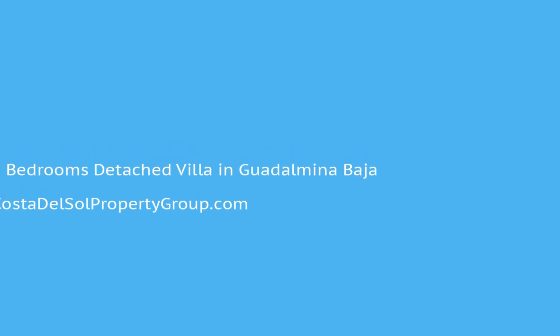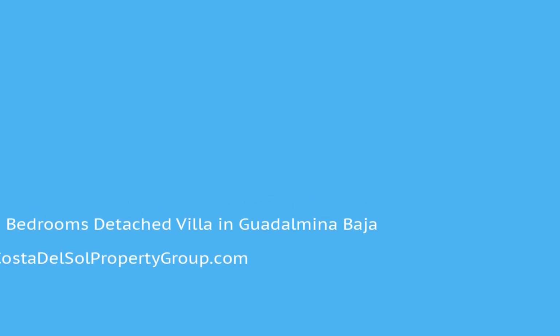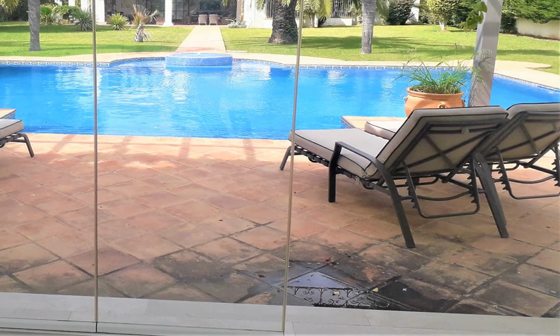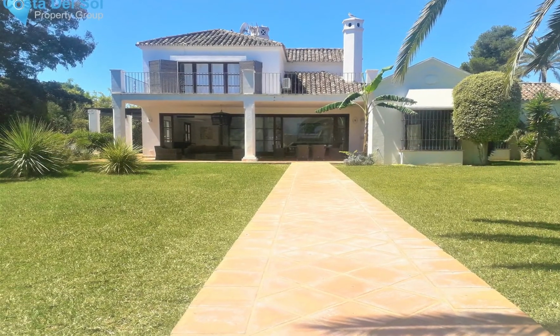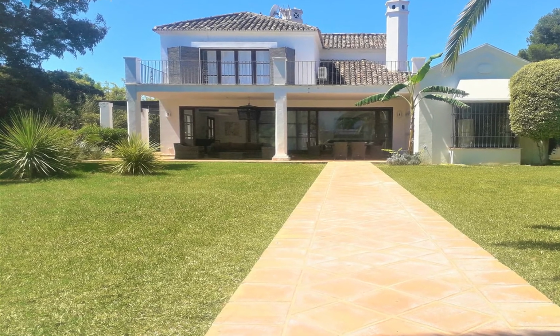Classic Guadalmina villa located in one of the best roads in the upscale urbanization of Guadalmina. Situated close to the sea, surrounded by various other substantial properties. Guadalmina Baja is renowned as an urbanization. This villa is designed over two levels by architect Cesar Deliva.